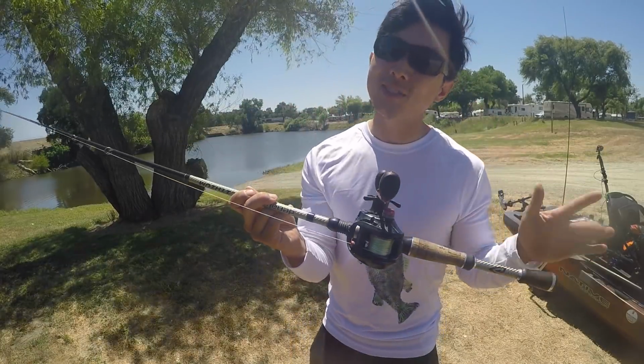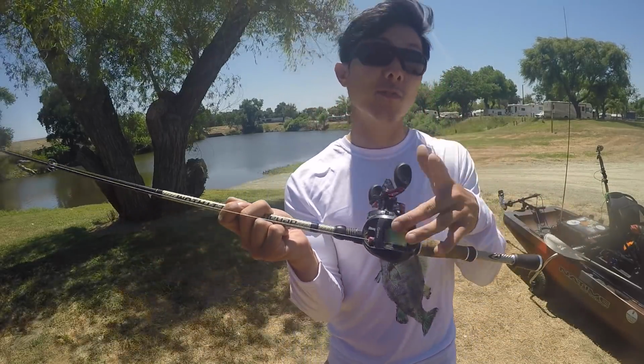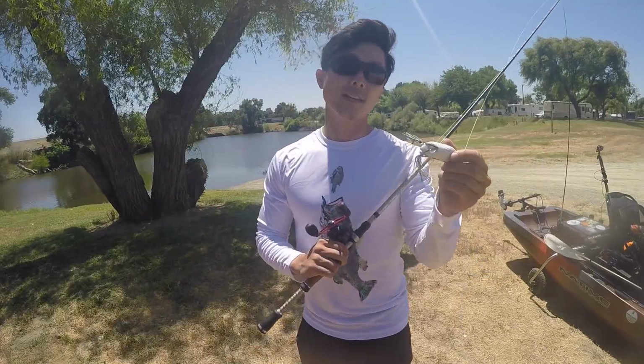A lot of guys use 65. 50 has never failed me, and I feel like I can get better, more accurate casts with 50-pound over 65. I have used 65. I just prefer the 50. This is Power Pro Spectra braid, and the frog.